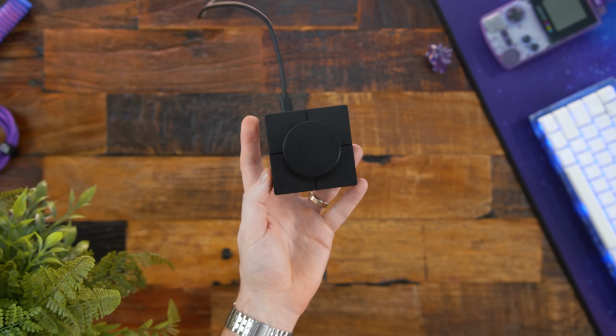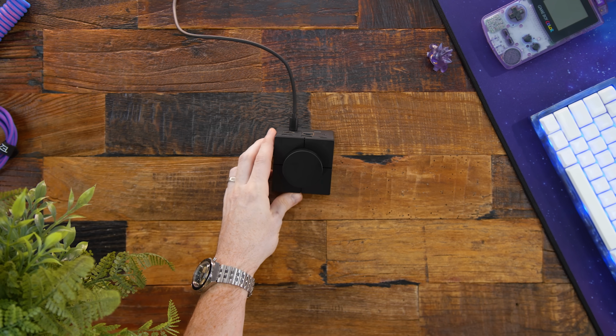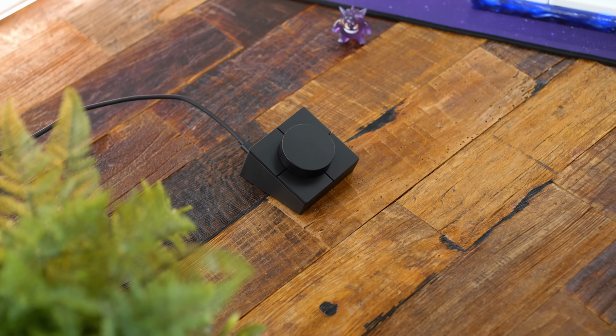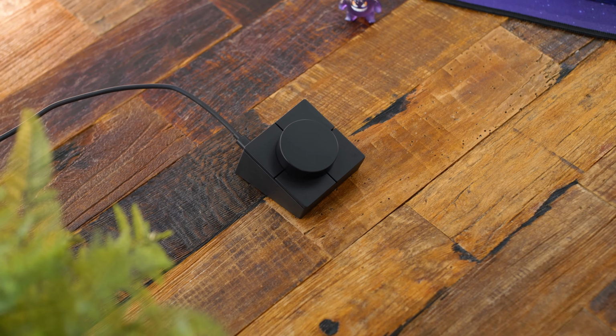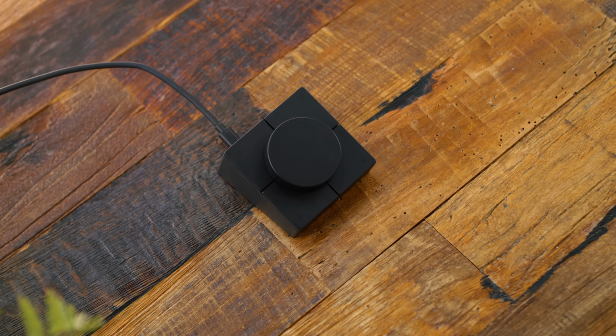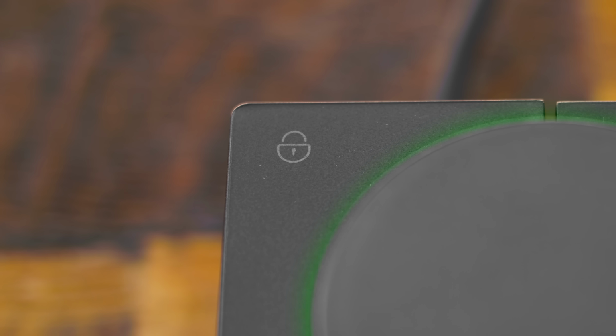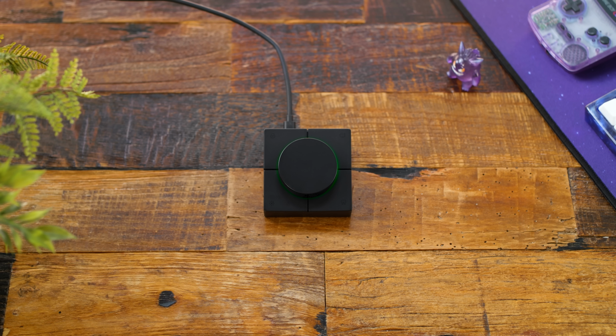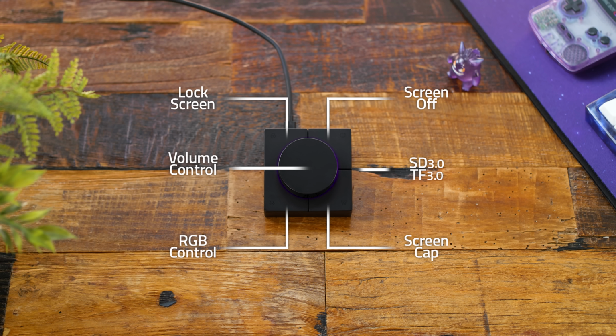So checking it out, the hub first and foremost features the obvious, that big ol' knob. If you don't have a desktop amp DAC at the setup already or some sort of volume dial to your peripherals, this offers volume adjustment and muting your audio. But the surrounding 4 corners are also buttons, letting you lock your display or turn it off, take a screenshot, and control the built-in RGB as the knob has a ring glowing inside of it.